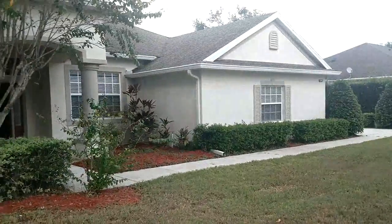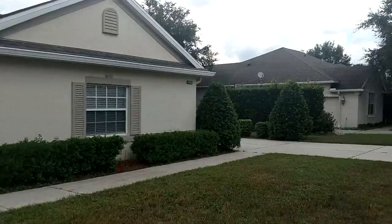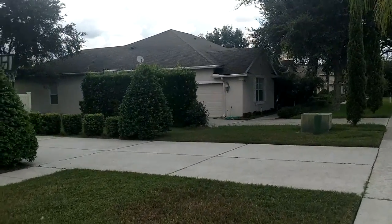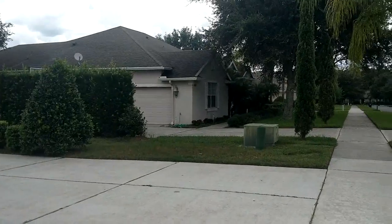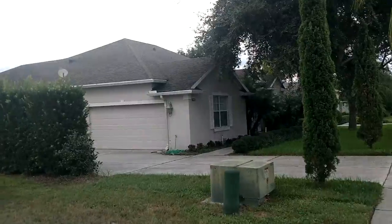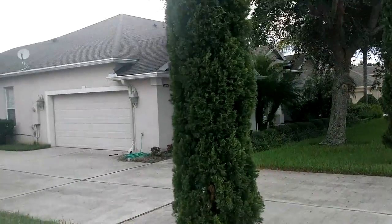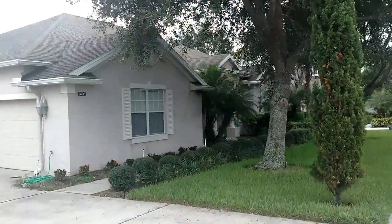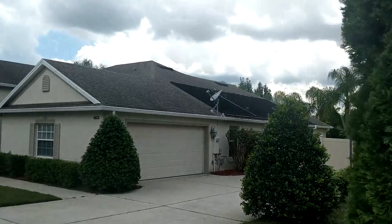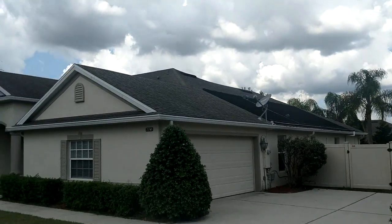So here we are at our 2710 Spicebush, four bedrooms, three baths, beautiful pool, which we'll go see in a minute. 2,499 square feet heated under air. 3,293 square feet for the slab. That includes covered porches, front porch, back porch, garage, things like that. Solar panels on there. Roof looks like it's 5 or 10 years old.